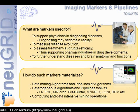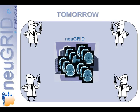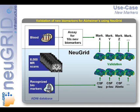In order to diagnose and understand the progression of certain types of neurodegenerative diseases, research is underway into biomarkers. However, markers, commonly called pipelines, utilize heterogeneous mining toolkits and are computationally demanding. Launched in February 2008 as an FP7 project, neuGRID intends to provide a harmonized and user-friendly environment for neuroscientists to develop, test, and assess such markers.